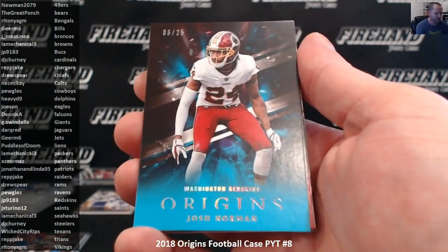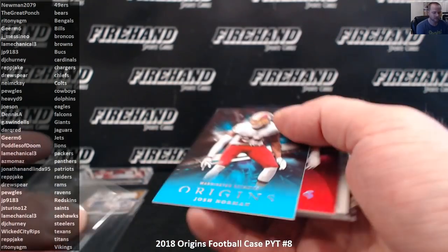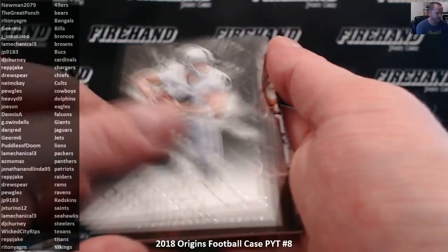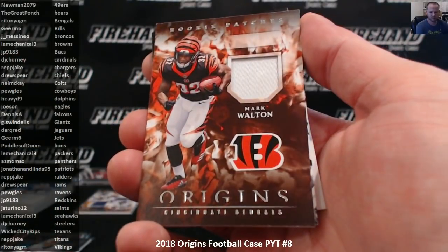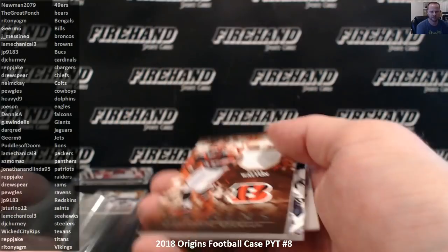T.Y. Hilton, Josh Norman to 25 for the Redskins and JP. Aaron Donald, Derek Carr, Mark Walton, the Bengals. Hi, Sean. That's Ratanya GM.